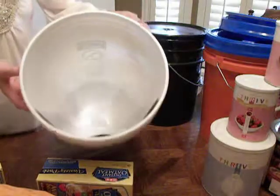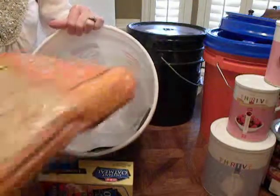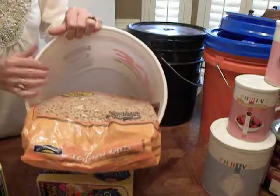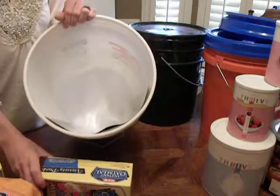Now, like I said, I was going to show you how to store a month's worth of cereal. In our house, we like a certain kind of cereal, and so I purchased a month's supply of that, which would be 3 bags. Yes, we eat a lot of cereal. It's often a midnight snack.